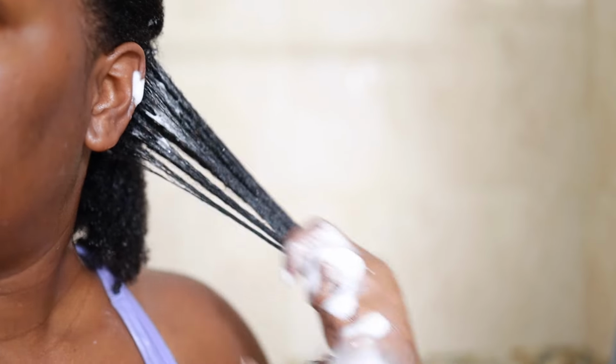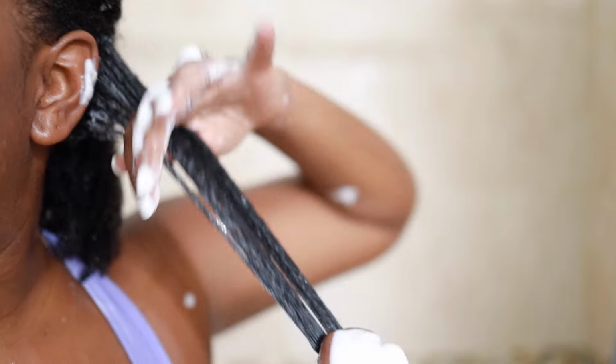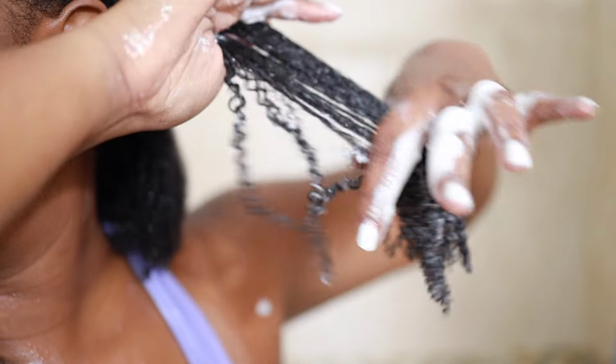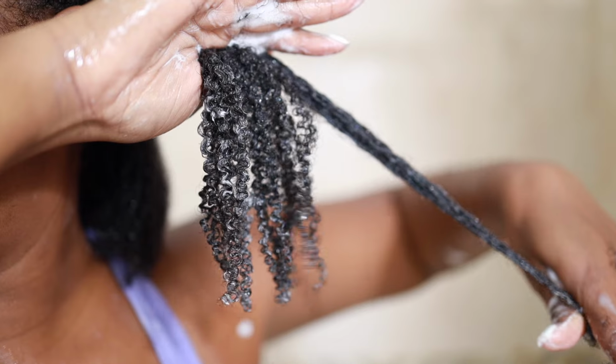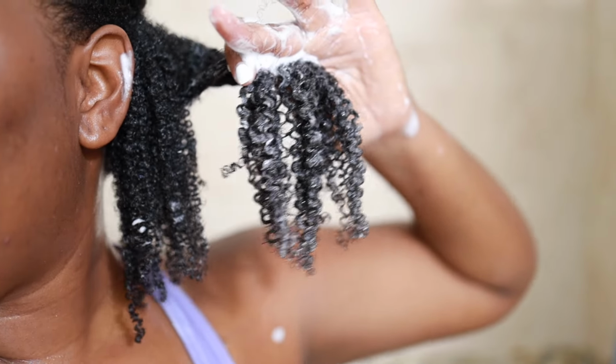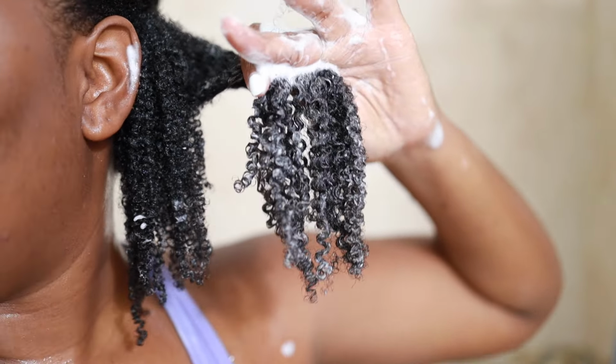All right, let's get into it. Let's keep moving and do some more sections. But the mousse definitely did what I needed it to do. Perfect. Period. Okay. There we go. My hair really likes this mousse. I have a mirror in here. I'm gonna keep going and come back when I'm closer to the finish line.